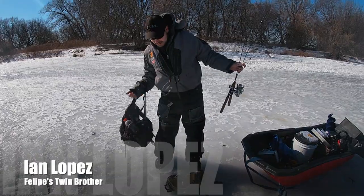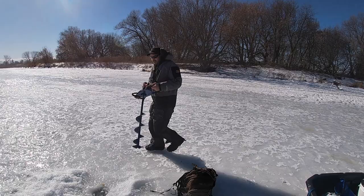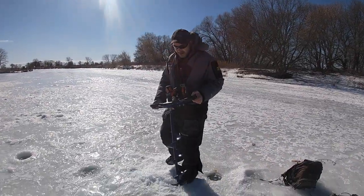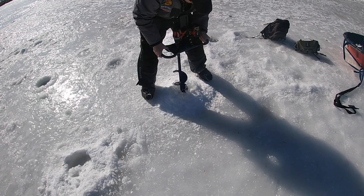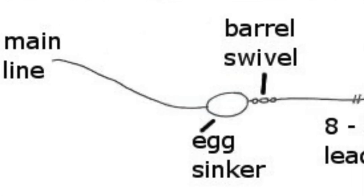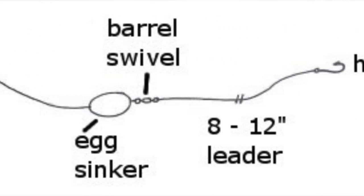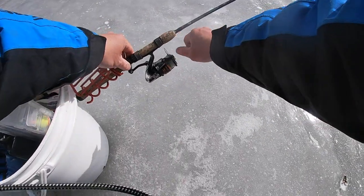I'm back with Ian Lopez. We're back to attack. What's the biggest you got out here? A 15 pounder kind of thing? Yeah, right in this spot, about 15 pounds, maybe a little heavier. That's big. Oh, she's thick. What we're using is an egg sinker, a roe bag, just a normal swivel, and a sliding bead. We've been trying the jig. I lost a few the other day, really big ones on the jig.